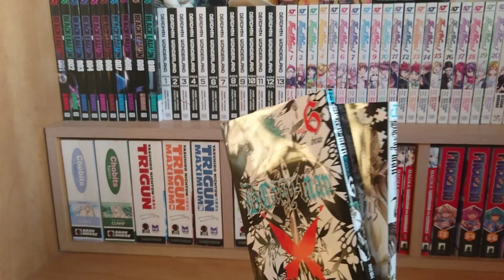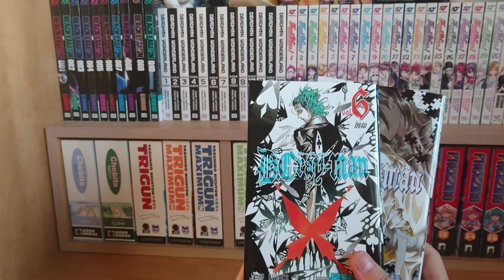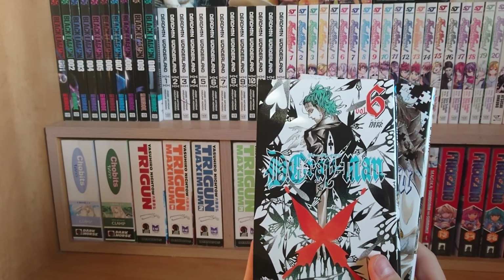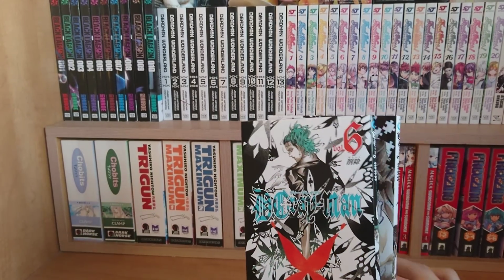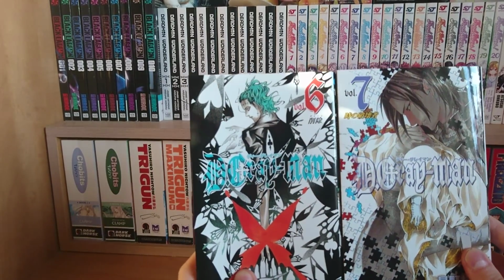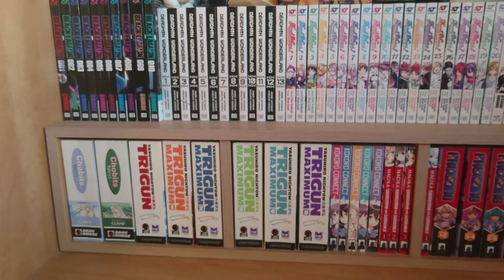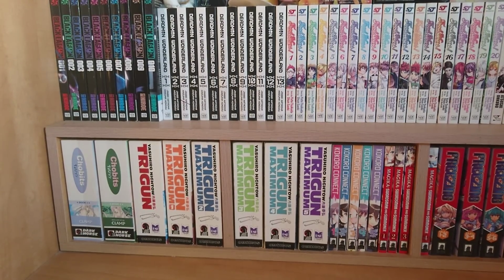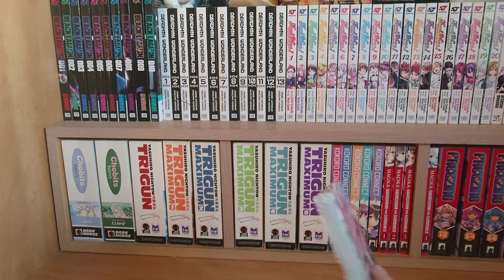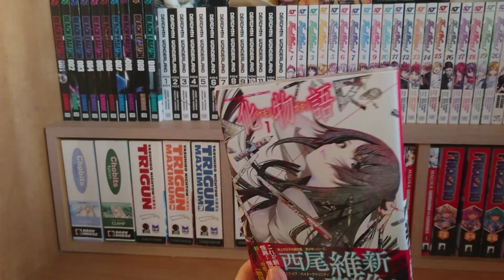Yeah, what to say? Not much, just getting it in Japanese, because I hate the English 3-in-1s and I don't want to bother getting the English singles. So yeah, this is also cheaper. So D.Gray-Man, an old shonen that's still ongoing. Thank God.